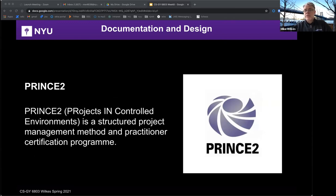I could never talk about documentation and design without mentioning PRINCE2. PRINCE2 is actually a bit of an acronym. The P and the R comes from projects, and then the IN comes from in, and then the C is controlled, and the E is environments. It's a structured project management method and practitioner certification program. It's adopted in many countries worldwide, including the UK, Western European countries, and Australia.